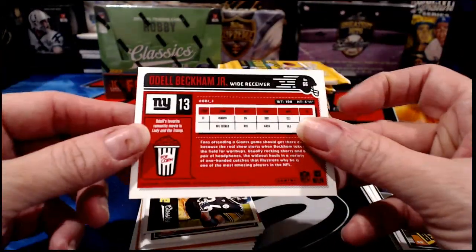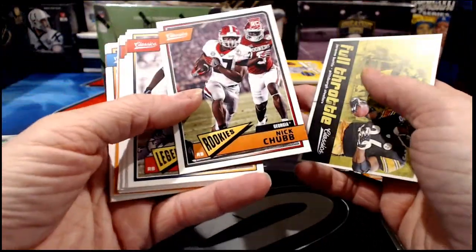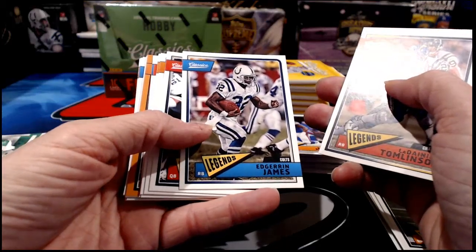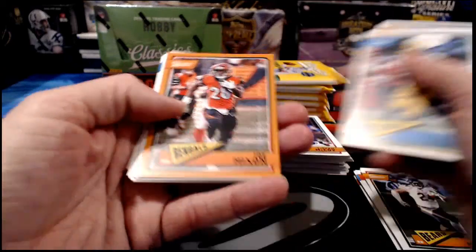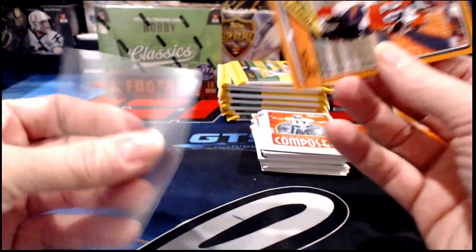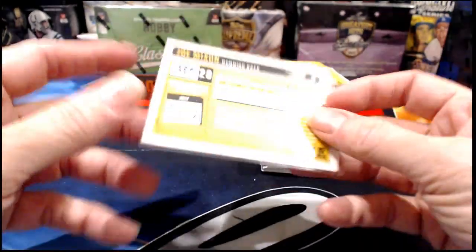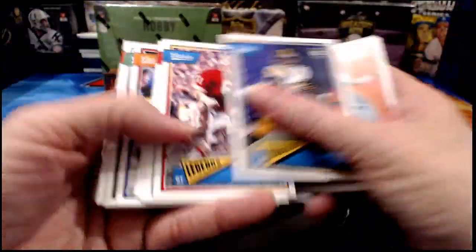Odell Beckham numbered to 299 red back. Oh, you got a Timeless Tributes Hines Ward numbered to 25 for 10. Well, that's not bad either. I love Hines Ward. Hines Ward and Troy Polamalu are a couple of guys that I really miss. Joe Mixon numbered to 25, Timeless Tributes Orange for the Bengals.